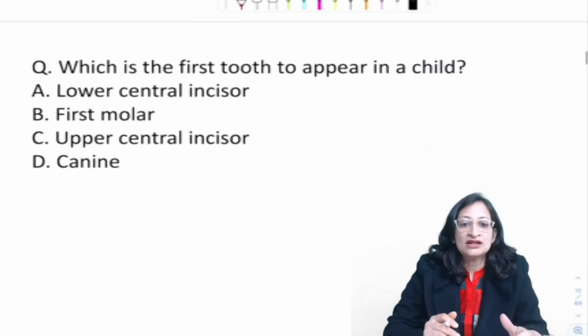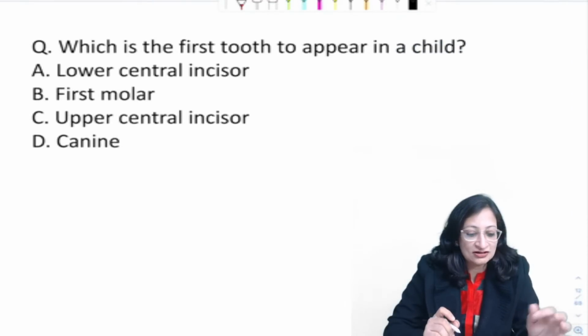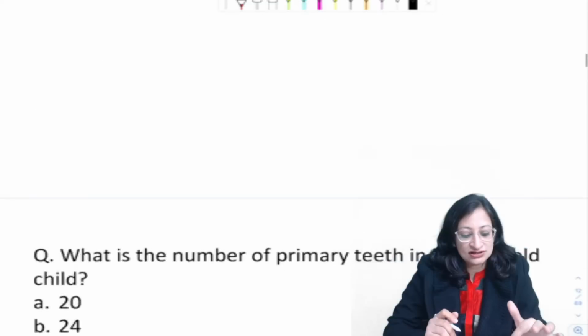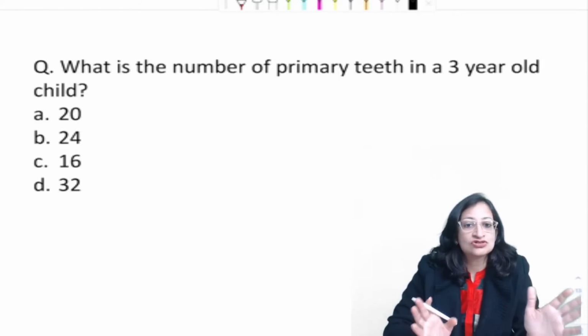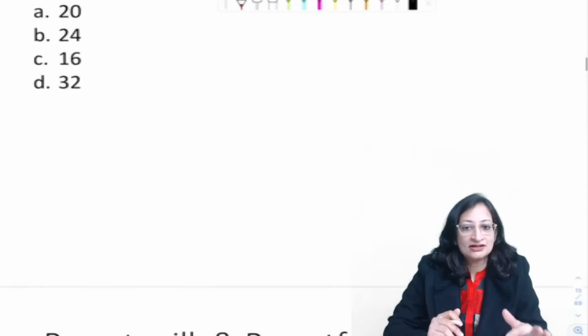So now, quickly, which is the first tooth to appear in a child? We all know which is the first tooth to appear in a child. What's the correct answer? Come on, quick. Very good, Nupur, Alia, Vinay, Aditya, Mohammad Rafiq, Ranveer. So it's the lower central incisor. What is the number of primary teeth in a 3-year-old child? In a 3-year-old child, we know all the milk teeth would have erupted by then. So what will be the total number of teeth in this child? The answer is A, that is 20.